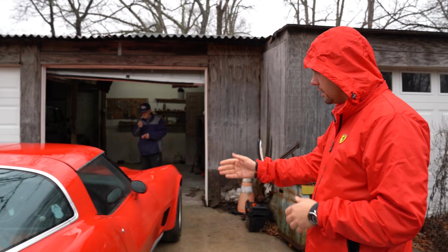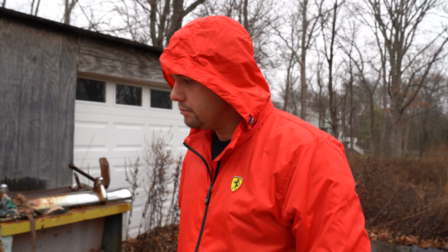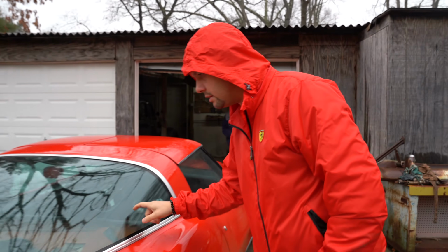Corvette. It needs interior work, but it is a 4-speed car. He's got a new crate motor in it. Overall, the outside condition seems to be decent, but it does need interior work.